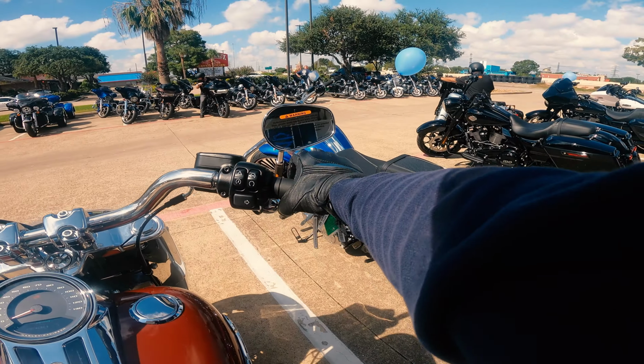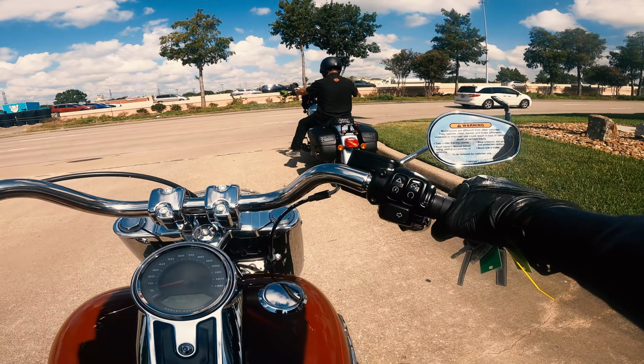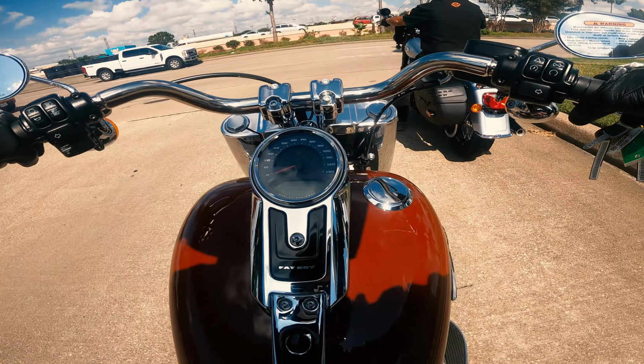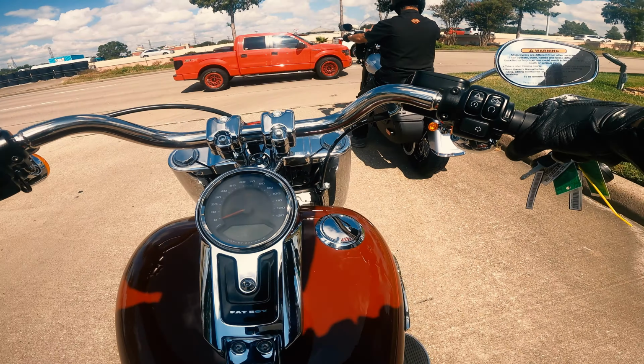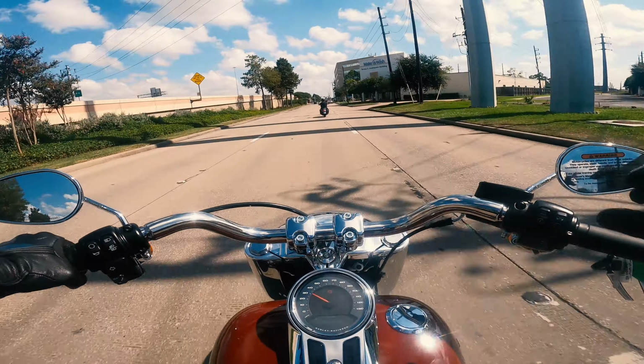Oh, it doesn't want to turn because it has that big fat tire. As opposed to my Street Glide, you feel more engaged with the bike on a bike like this, that it's a little bit shorter and you're more with it. I forgot how difficult it is to actually turn the bike because of the big fat tire. But once you get used to it, it's not a bad idea. I mean, it's not a bad experience.